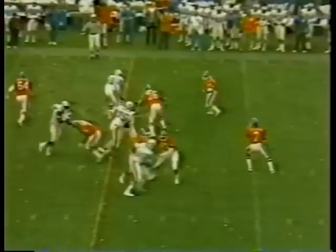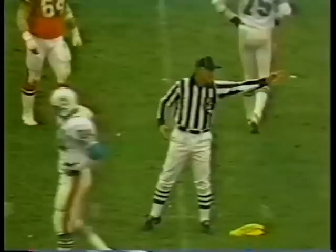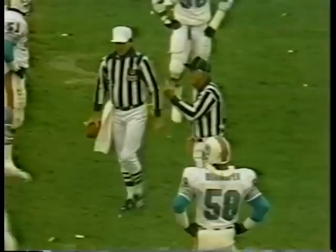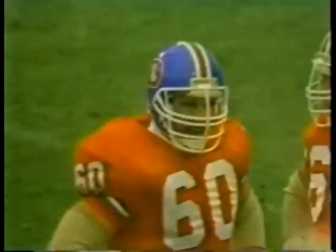Screen to Lang, and a flag is down. Incomplete on the toss. Got a hold against the Broncos. Second time today that the orange-shirted offensive line has been called for a holding. Paul Howard very close to where that flag went down, but let's let the official call it. 60 offense, holding. You defensive lineman, you know the men who hold. You know it was Howard.